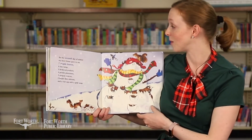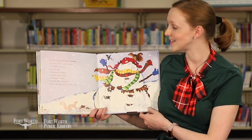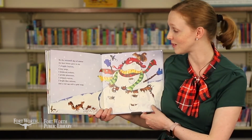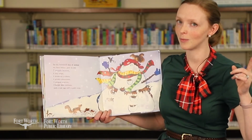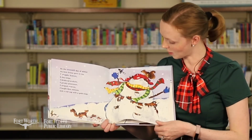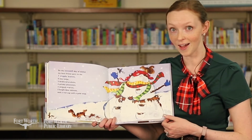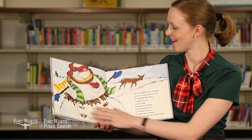On the 7th day of winter, my best friend gave to me 7 maple leaves, 6 tiny twigs, 5 birdseed packets, 4 prickly pine cones, 3 striped scarves, 2 bright blue mittens, and a red cap with a gold snap. Now I wonder what else could go on our snow person. Looks like a pretty complete snow person. It's still missing something. Oh, okay. Well, let's see what else.